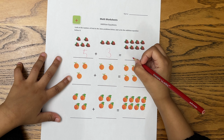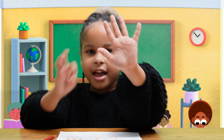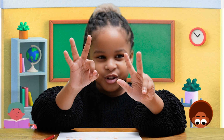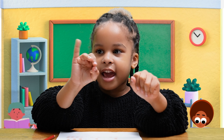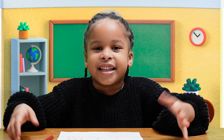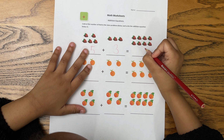And the next one, let's count how many you got. 5 fingers up and then 3 fingers up. Let's count. 1, 2, 3, 4, 5, 6, 7, 8. 5 plus 3 equals 8. Very good. So there is 8 strawberries in total.